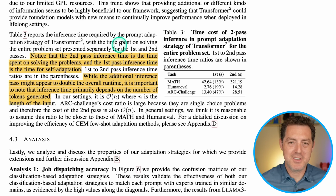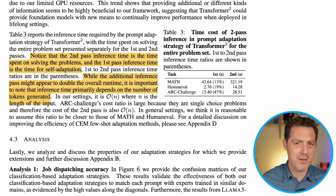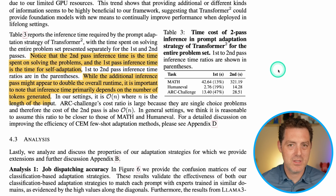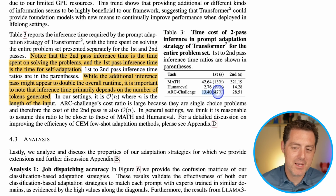But you're probably asking yourself, okay, if it has to take 2 passes, isn't that going to be really expensive or take a lot of tokens? And the answer is a little bit more, but not really. So let's take a look here. In this table, we're seeing the time cost of the second pass inference. Here we have math, human eval, and arc challenge, and these are in seconds. So here are the first scores, which are really a small fraction of the second pass, and then we have the second pass. And you can kind of think of the second pass as a normal pass. So it really doesn't add a ton of time to the overall run of these benchmarks. Now, the exception to that might be the arc challenge, but they actually explain that down here.